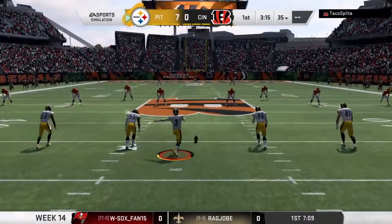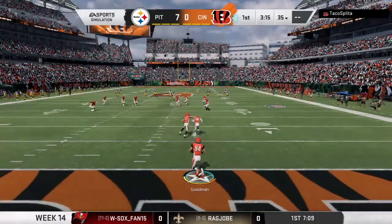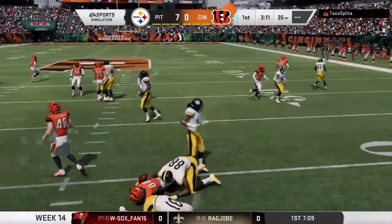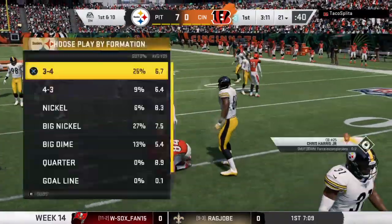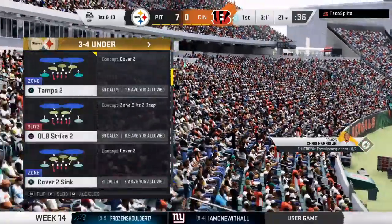Joseph now to kick this one away. This is fielded at the goal line. And he'll wind up about 4 yards shy of where he would have been if he had taken a knee, as they'll start at the 21-yard line.